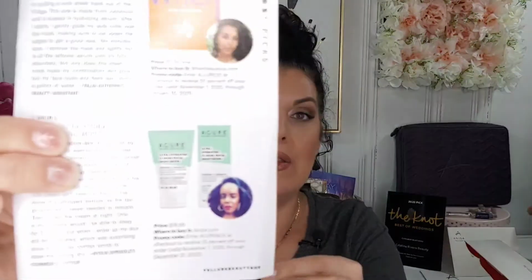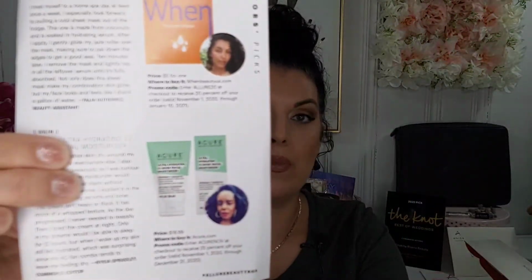So this is a super sample size, because I'm looking at the picture of the actual size, and they look like toothpaste tubes, you see. So they're bigger, but they're $18.99 at Acure.com. And this editor says that it isn't heavy or thick. It has more of a whipped texture, and she didn't need to reapply during the day. It lasts 12 hours. And she said without making acne worse. So it sounds like it's for sensitive skin.